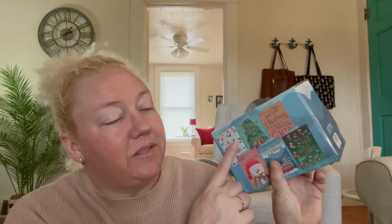I got a pack off of Amazon. There's 50 in here. The nice thing is I only need 24 cards. So I think I spent $9 on this because it was on sale when I bought it. But I can use half of the 6 designs for my cards this year and then save the other half for next year. So I don't actually need to buy Christmas cards next year, which will be really handy.